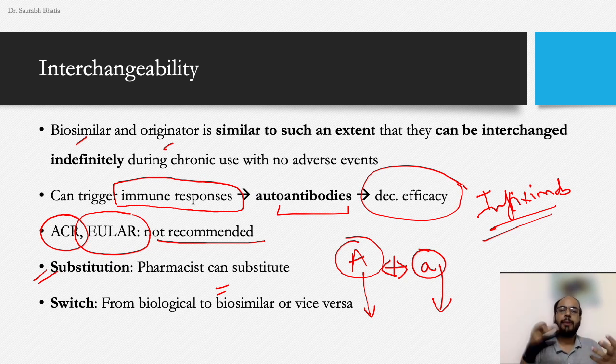An ideal biosimilar should be so good a copy of the biological that they are entirely interchangeable, and can be easily substituted by the prescribing pharmacist. They do not require a change in prescription. For example, let's say I wrote capital A to be given to a patient. The patient goes to the pharmacy and it is not available, but the pharmacist says that small a is available. If the biosimilar can be substituted, the pharmacist can give small a to the patient.